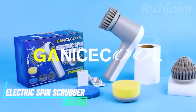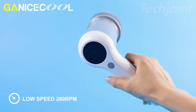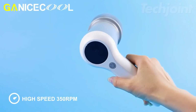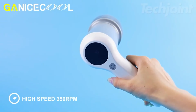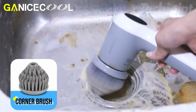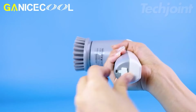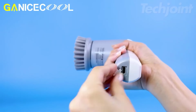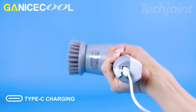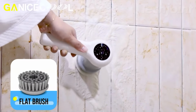This is an electric spin scrubber that makes cleaning a lot easier and faster, with two adjustable speeds of 280 revolutions per minute and 350 revolutions per minute. It tackles tough stains without wearing you out. It comes with 4 different brush heads, so you can clean everything from corners to dishes with ease. The USB-C charging feature allows for quick recharging, and the battery lasts up to 120 minutes on a full charge. Plus, the LED display shows you how much power is left.